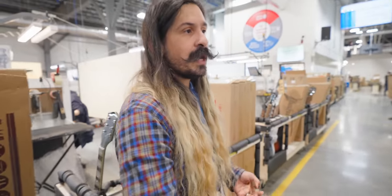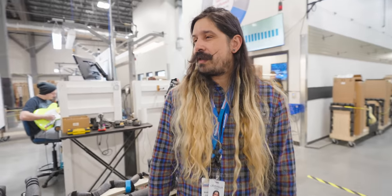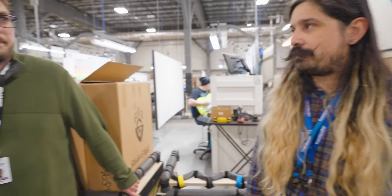They're going to make sure that the guitar is ready to play out of the box when it gets to you. How many people are setting up guitars and checking them out? So in Guitar Gallery, there's about 100 employees total. Wow. How many guitars a day get shipped?